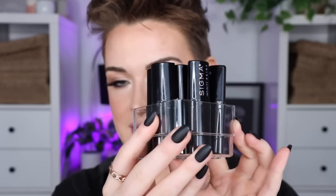All right, next let's do my Sigma Infinity Point lipsticks. They did just recently come out with some new shades, which is why I have so many right now. And we'll see which ones I keep. All right, so this is New Mod. And the nice thing about these, they're so pigmented and very easy to apply because of the point. I'm trying to talk as I'm doing this.